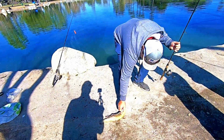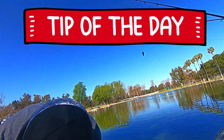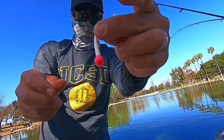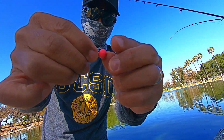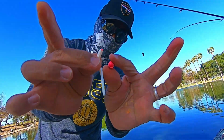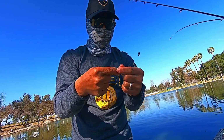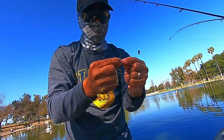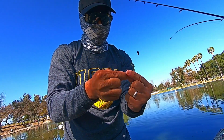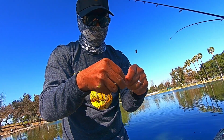That's awesome. Nice. Here's your tip of the day. If you're going to use pre-made mice tails like this, separate the egg from the trout worm, as I'm doing right here. Because you're using these really tiny mosquito hooks, threading the power egg separately followed by the trout worm will enable you to expose the hook much more efficiently. And that's what I'm doing right here.